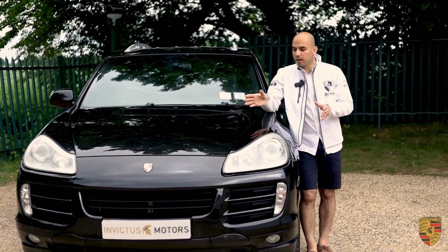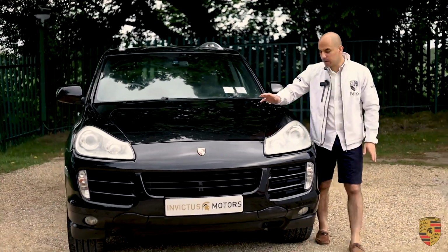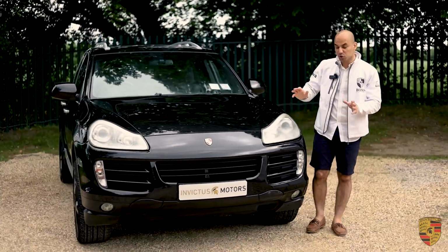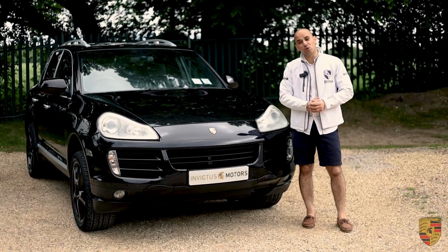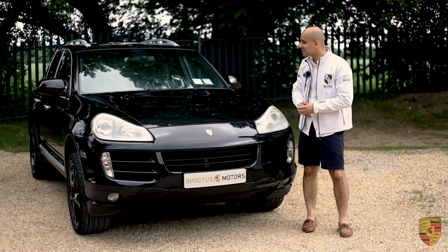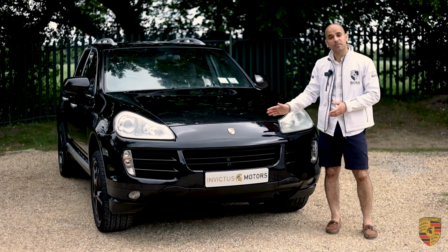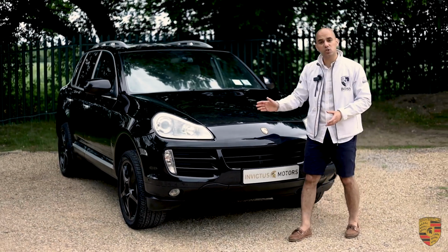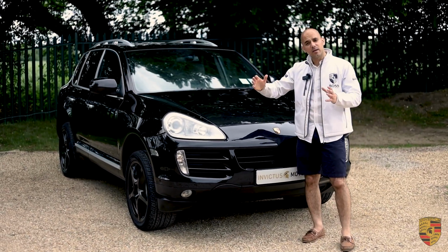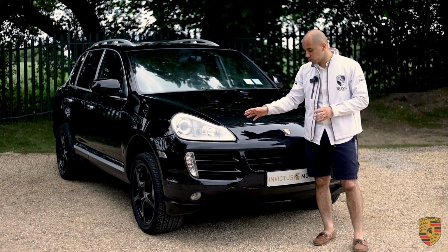Now, reason number 1, you get an exceptional car for the money. Absolutely phenomenal, extremely fantastic car. It's got the Porsche badge on it. It's got the looks. Yes, it's the first Cayenne, but this is the V8, the 4.8 litre S, which was introduced much later in the lineup of the Cayennes. In 2007 is when this was introduced.